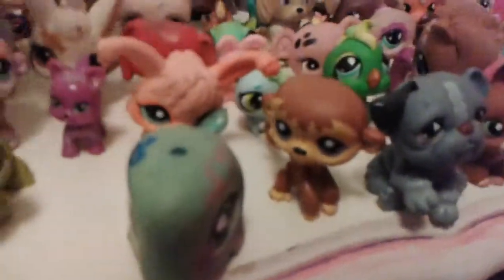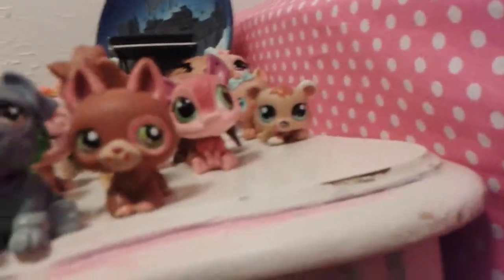Bagel, got it from OfferUp yesterday, that is, with the rest of them. This one, some more in there. That one, I really do like. I can't stop playing with them. And that one did not come in a blind bag. This wolf came with two others.